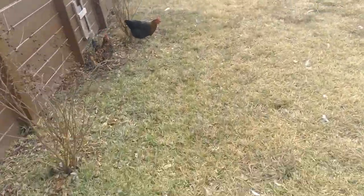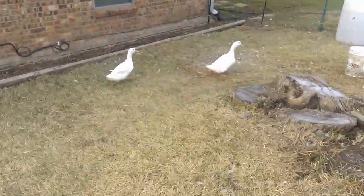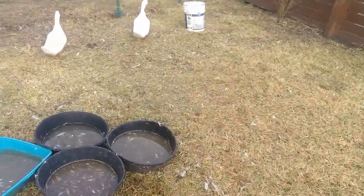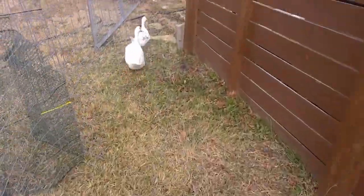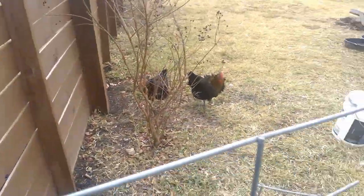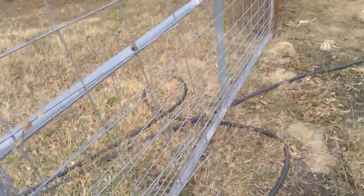Come on, chickens. Stay there. Come on, guys. You hear your buddies over there? Let's go. There they go. Come on, guys. Go. Yes. They're in. Girls. Okay, I can let you out of that the normal way. Okay. There they are.